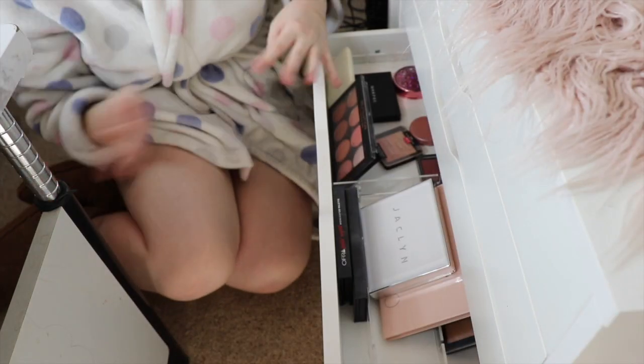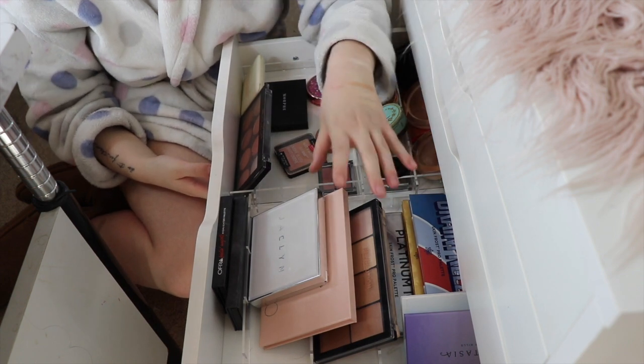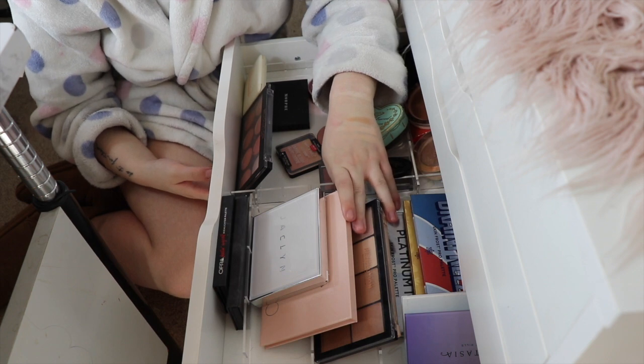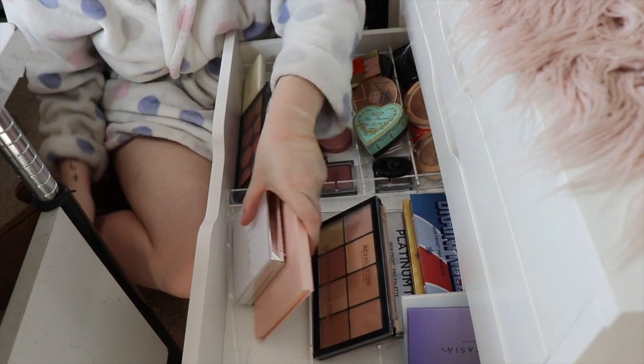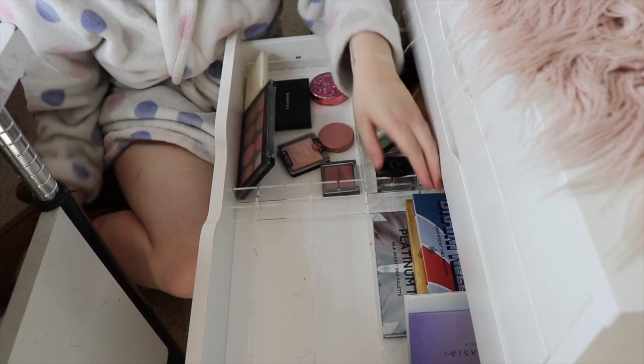Okay, so if we come down to the next drawer, this is where I keep my bronzers and blushes and my highlighter palettes. You can see that we have quite a few highlighter palettes here. So I might just take them out and then we'll go through them as I put them back in, because there is just too many.